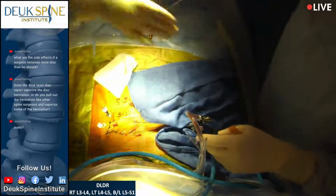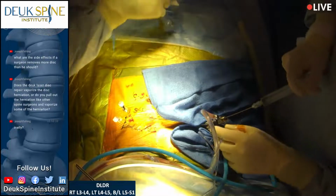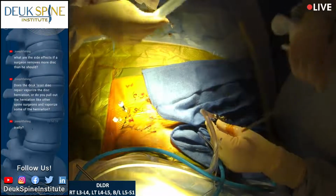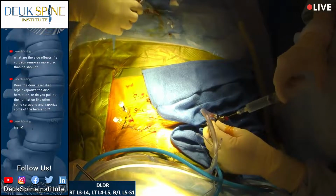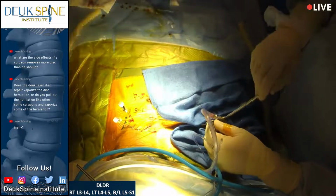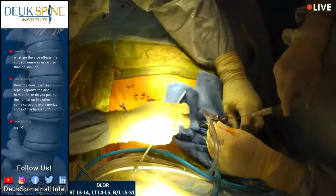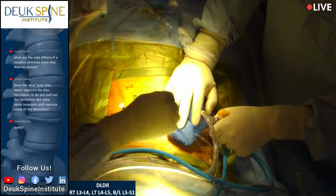Just a little antiseptic. We've never had an infection in any Deuk laser disc repair. I've done over 1,400 of these surgeries in 16 years. Not a single infection. Now you can't say that for any other spine surgery out there. I can't even say that for my fusions. I haven't had a spinal infection in a fusion in many, many years, at least 9 years.